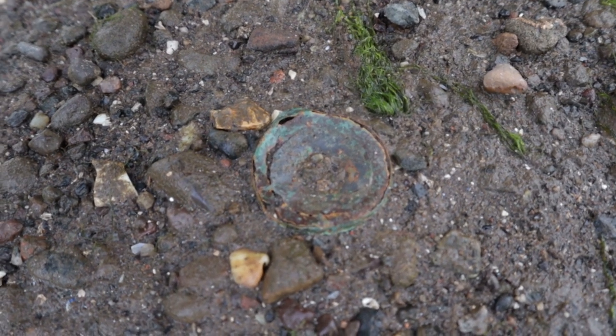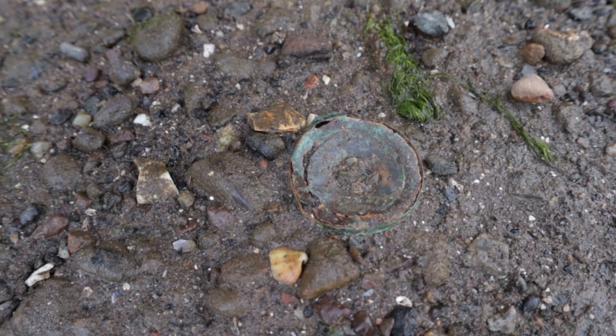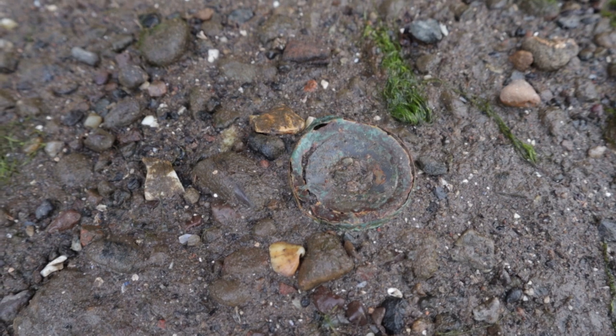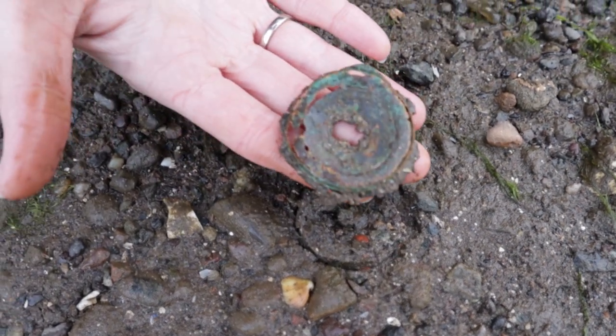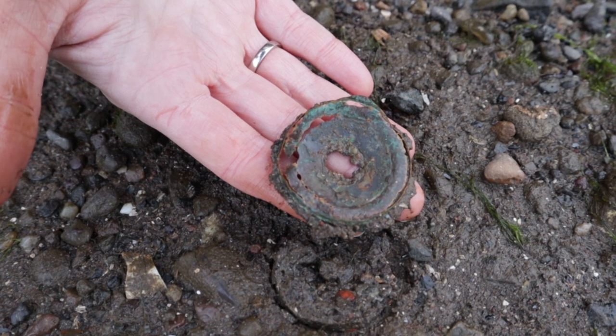Okay, there's that beach metal. Now, it's the million-dollar question. Have you any idea what it could be? No. Shall we have a look at it? Yeah, let's dig that out and have a wee peek and see if we can identify what it is. Well, that's interesting. We've seen pieces a little like that before.